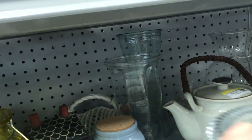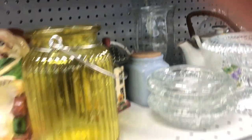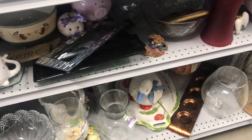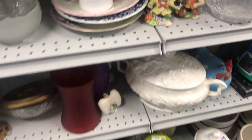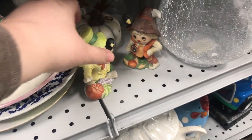Yeah, their shelves were crammed. There was so much stuff to look at. Sometimes that's a little stressful. I mean, I love to dig. I love to get behind stuff and get down on the bottom and check things out, but sometimes it's a little too much.